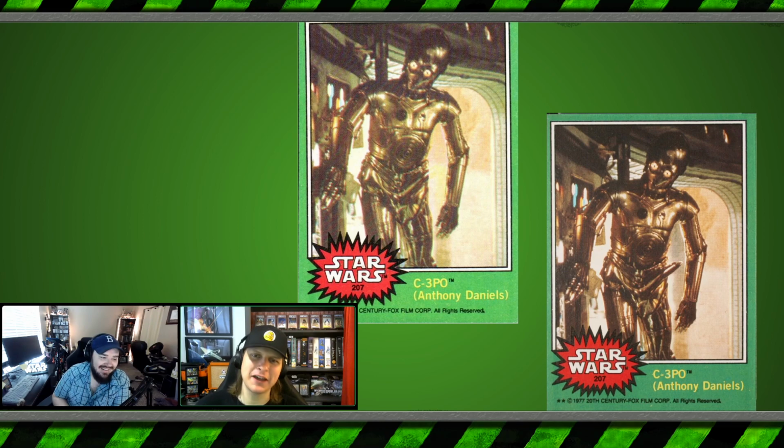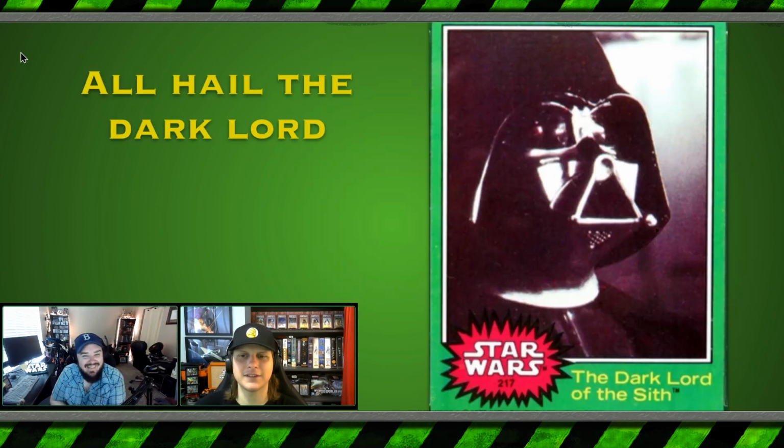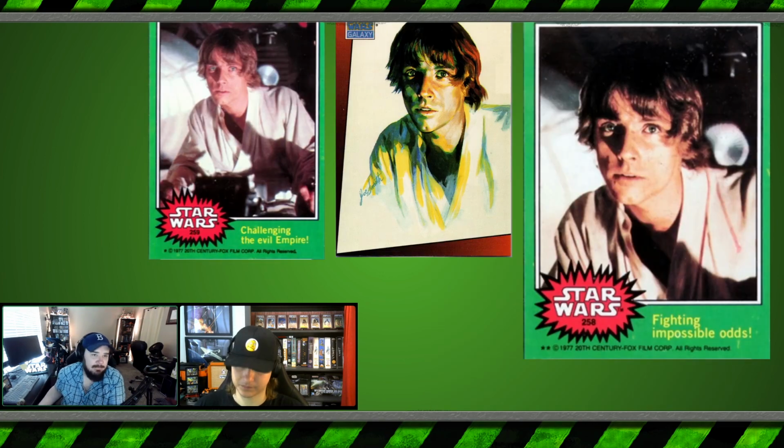Sorry. We may have lingered on this for a little while because this is not one of our favorite series. But you do have this cool Dark Lord of the Sith, which pairs nicely with the Sith Lord from the last set. A cool card. Again, this one is hard to grade because this image is very dark and any surface stuff is just going to crush it. Print quality, like I said, not particularly good on this, but a cool close-up headshot of the Dark Lord of the Sith.